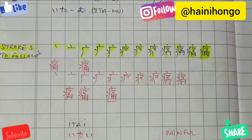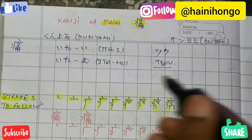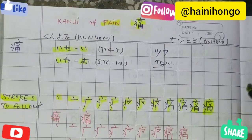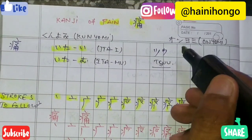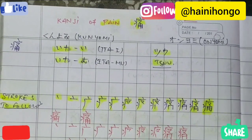Now let's move to the kunyomi and onyomi of this kanji. The kunyomi of this kanji are ita, ita, mu, and the onyomi of this kanji is su, which is written in katakana and romaji.